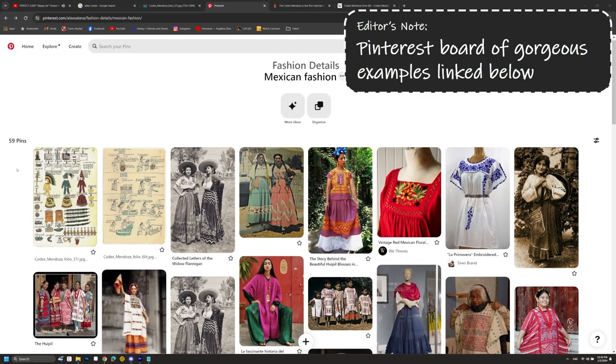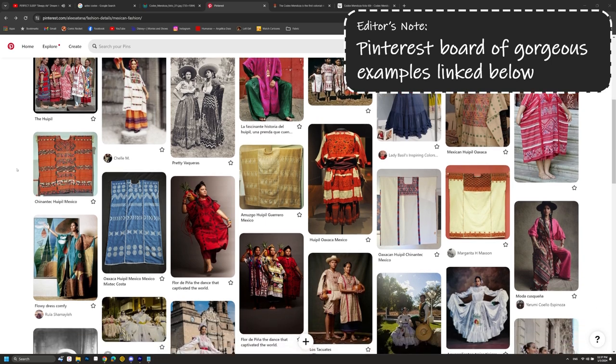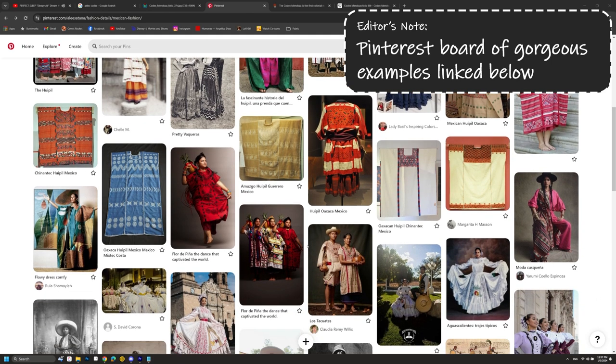Mine took me maybe 40 to 60 hours of hand embroidery, and it's nowhere near as detailed as some of the examples that I've seen. So the amount of time and skill and mastery that goes into these garments is just mind-boggling.